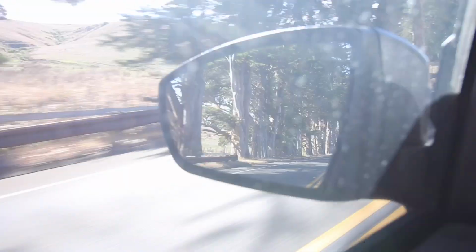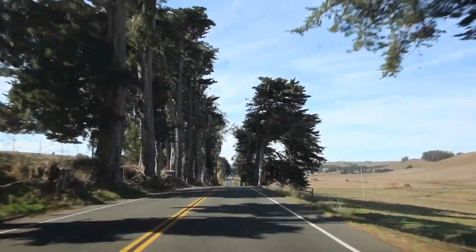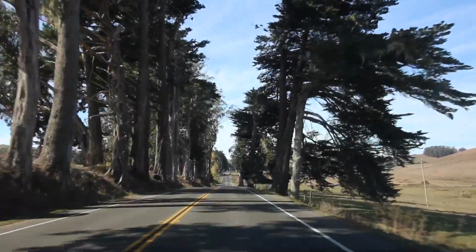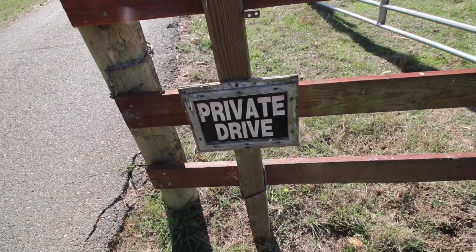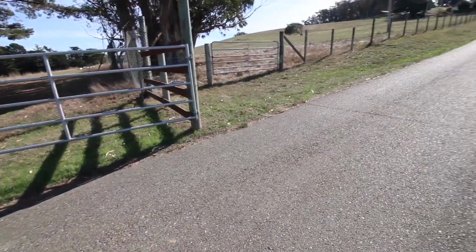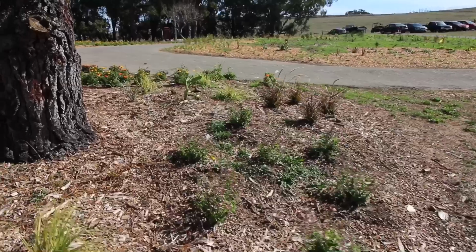We're going to be where I'm headed. An opportunity that, dare I say, only comes along once in a lifetime. I have to make the best of it. You'll notice the sign states private drive. However, the gate is open and it's accessible. Got to go up to the top of that hill. Driveway looks familiar.